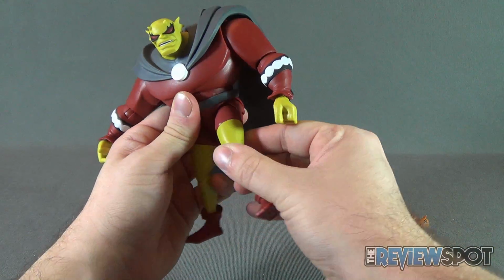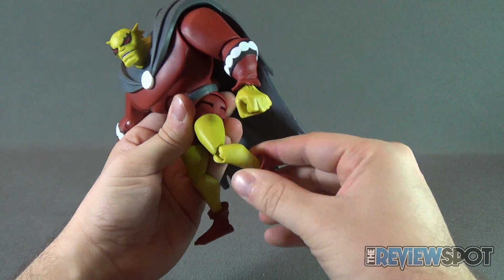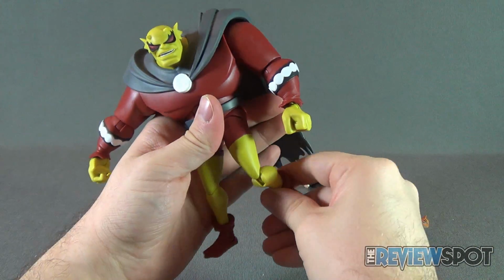Finally, his legs go forward and back. He has that split cut there, allowing the legs to move out. He has a bend at the knee. Doesn't allow, I might add, to rotate the lower leg, but that's adequate enough because he's still got the hinge in the foot, so you can get some extra posing there.